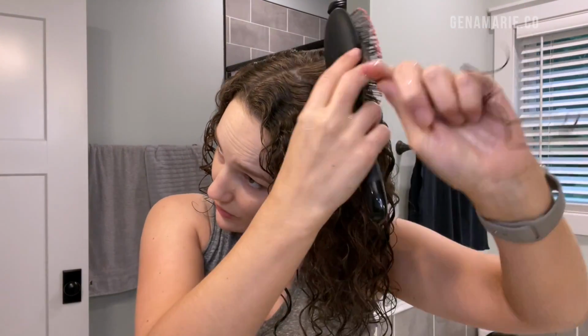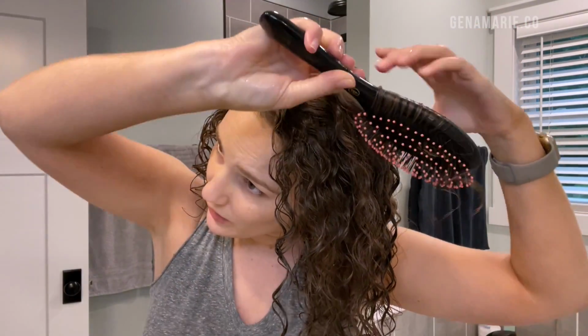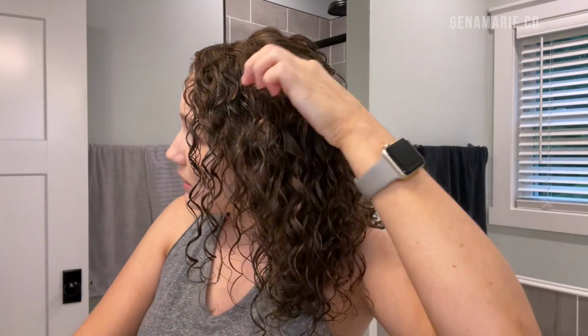If there's any curls that are just not cooperating and not springing back up, I will take my brush and just make sure the hair is wet and redefine them.